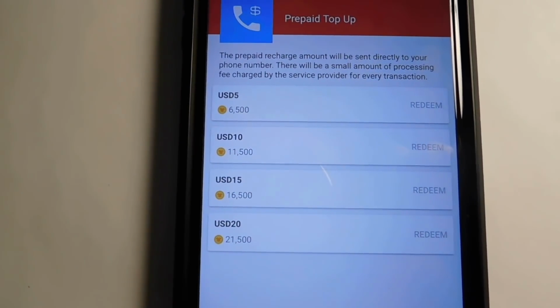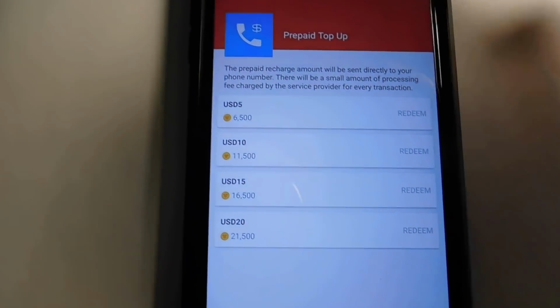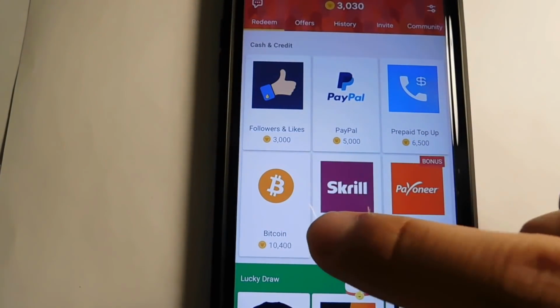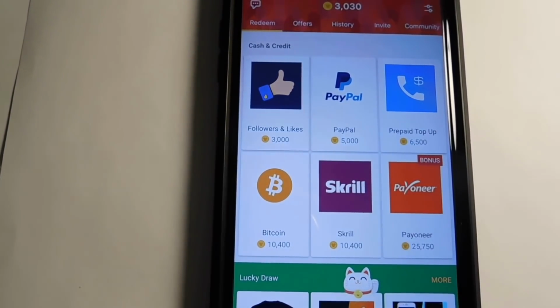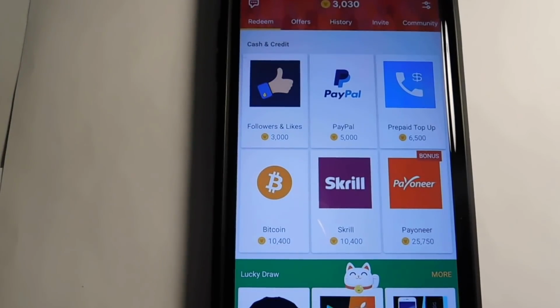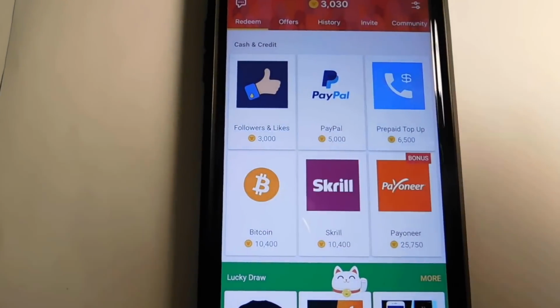So beyond that, you can see here that they have also prepaid top up, like if you use prepaid phones and like have prepaid cell coverage, then you can also do that from here. They have a lot of options. Oh, they even have Bitcoin. I know a lot of you guys have been asking about Bitcoin in the past, and not many apps actually offer Bitcoin as a reward option, but this one does.